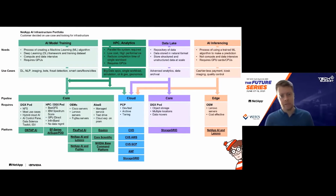Or are they focused on the HPC or advanced analytics side, where they're doing simulations and large GPU-accelerated big data applications, genomics, oil and gas, molecular chemistry, these very large single workloads that need to be spread across blended HPC and AI environments? Or are they looking at data lake type use cases, with large silos of structured and unstructured data being used either for archival or for advanced analytics purposes?